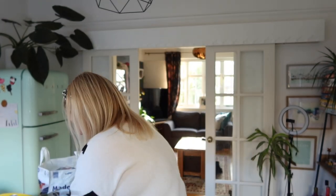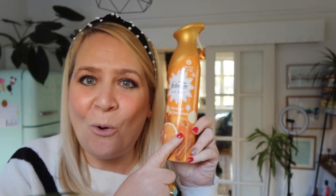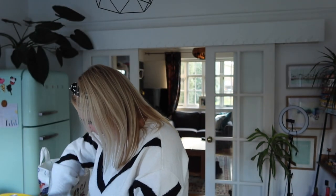So I got those. I also got, this wasn't on my list. Did I need it? No. But I saw it and I thought, yes. Febreze Air Mist Orange and Cinnamon Limited Edition. Shall we try it now? Oh. It's like the cinnamon sticks you have hanging down. Oh, lovely. That was £3.